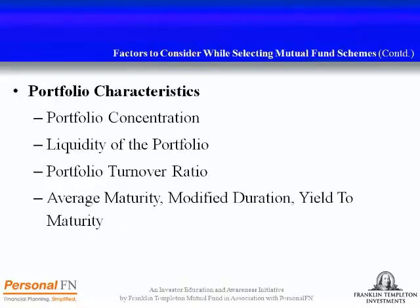Then also check the portfolio characteristics, where you need to evaluate aspects such as, first, portfolio concentration. This parameter reveals the overexposure of a mutual fund to a particular company or a sector. Funds that have a high concentration in particular stocks or sectors tend to be very risky and volatile. Hence, investors should invest in these funds only if they have high risk appetite. Ideally, a well-diversified fund should hold no more than 50% of its assets in its top 10 stock holdings.